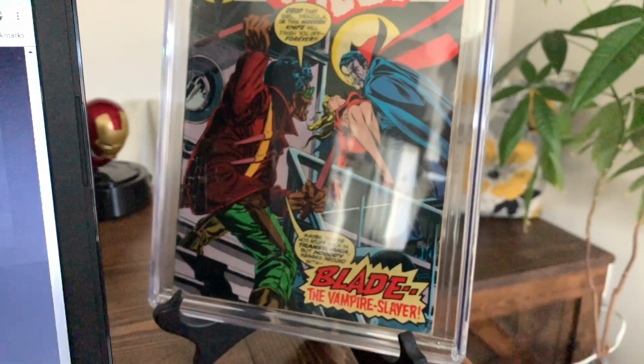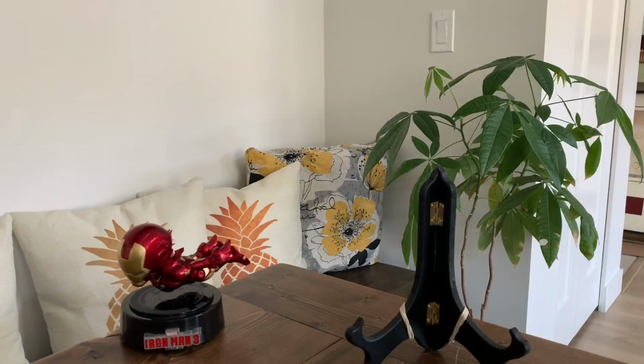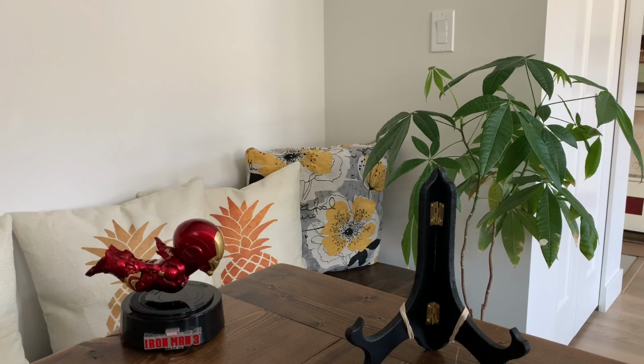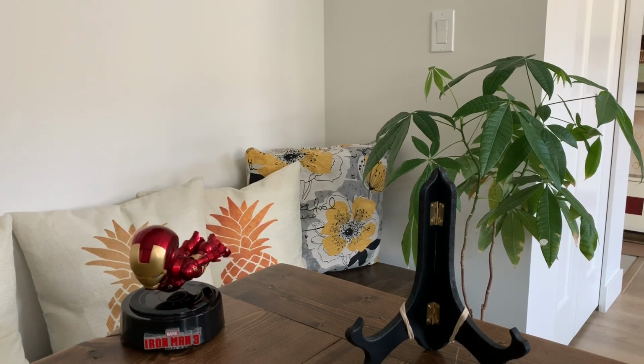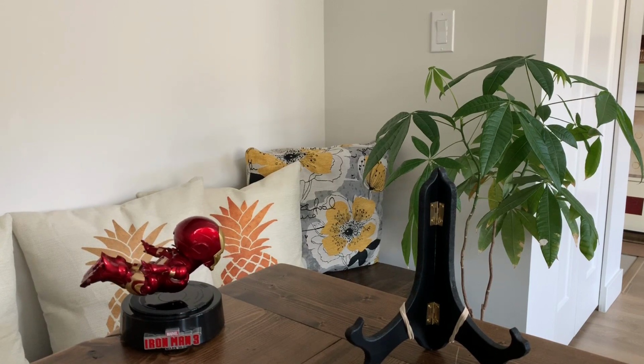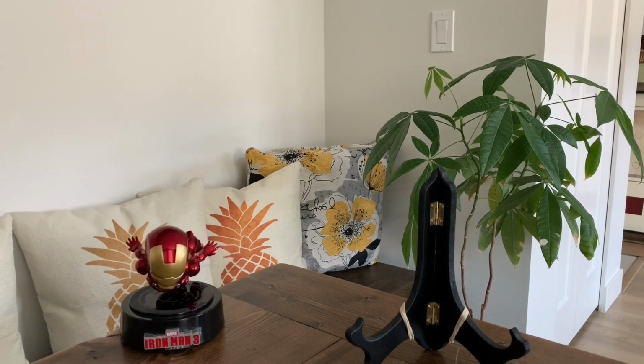All right, so we have 2 more books left coming up. So I've kind of cherry picked. I didn't look at the grades, but I did cherry pick to make sure that I saved the 2 best books for last, and you'll understand why. So here it is, the second to last book we have.